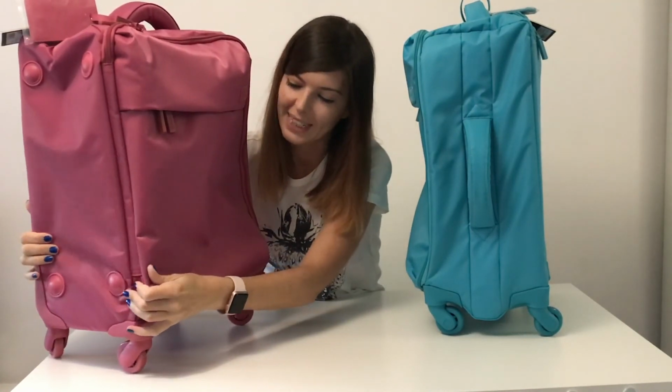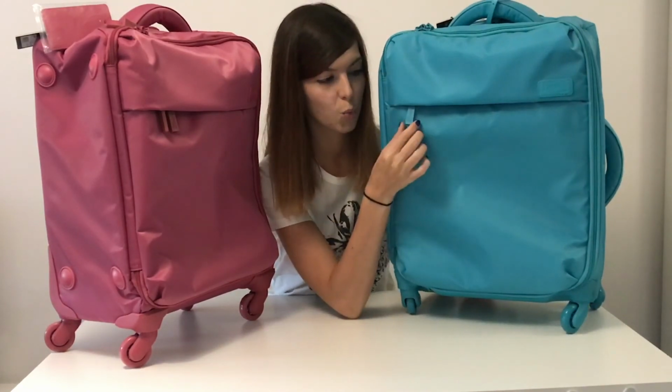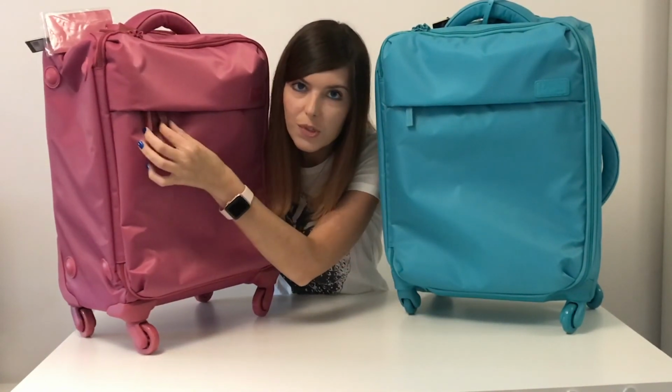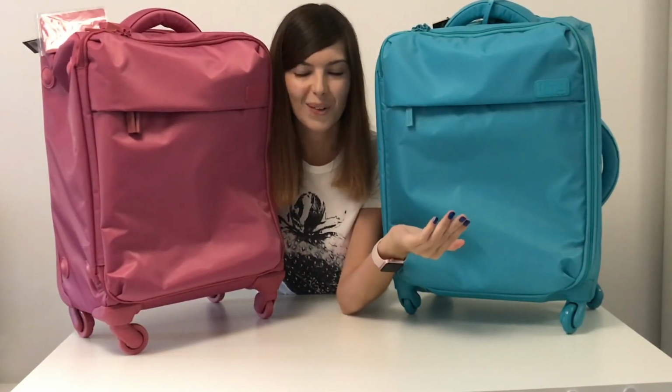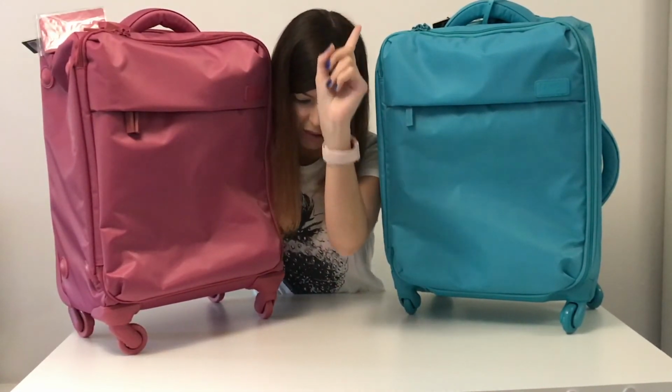I didn't mean literally. So the front pocket that both of them have only has one zip on this one. It has 2 zips on this one. Now you might think, so what? What do you need an extra zip for? You can just open it and close it even with one. And you're right. You are absolutely right.